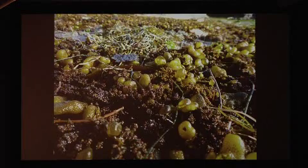They have some algae that grows pretty specifically on them. This is Smithora. I'm going to run through these, running a little over time here.